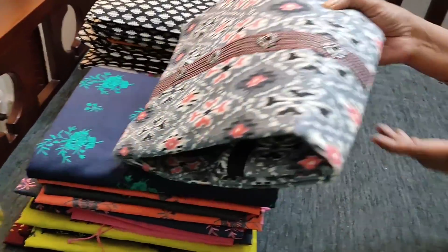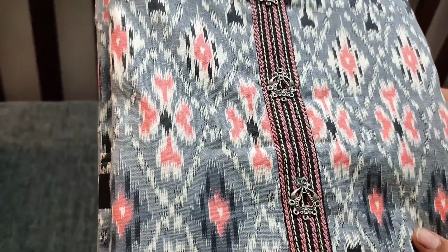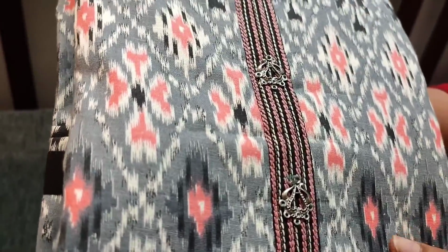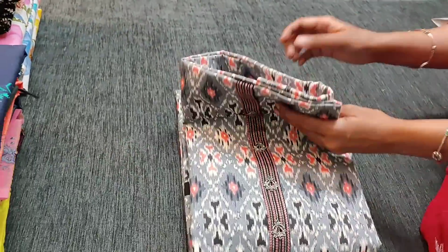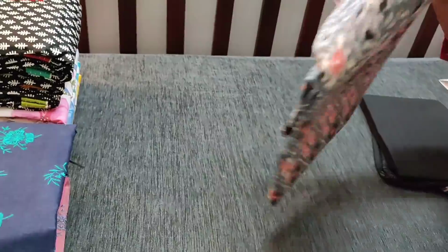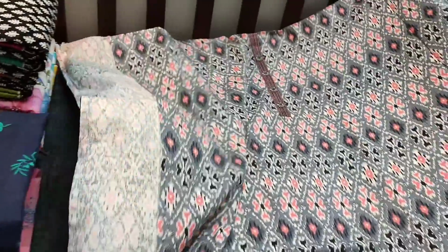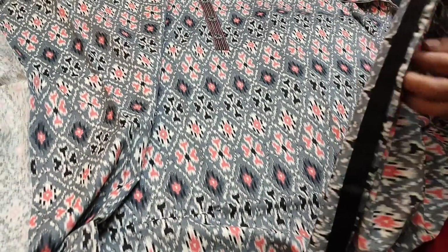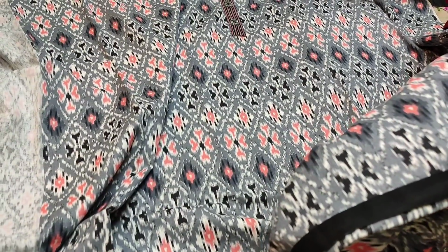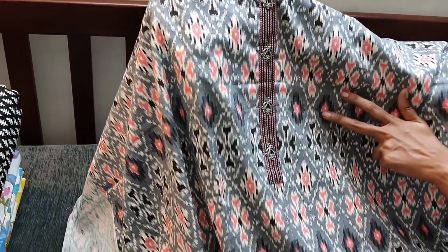This is the next design. Ikat printed all over in grey color. In modal fabric, the fabric is soft and smooth with simple yoke and fancy metal buttons given. Let us see how the set looks. It has beautiful ikat prints all over. This is how the print looks. And we have contrast taping in the daaman. It is printed even at the back, and this is the yoke with thread work and metal buttons provided.